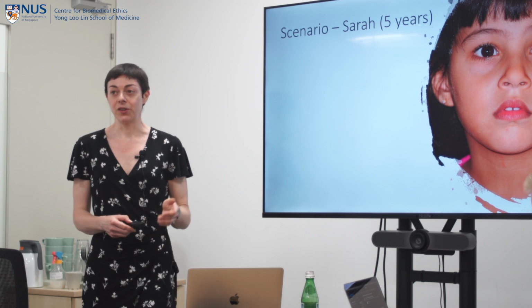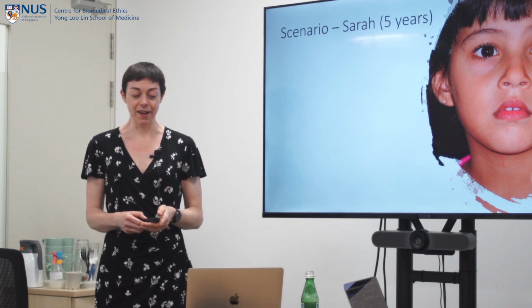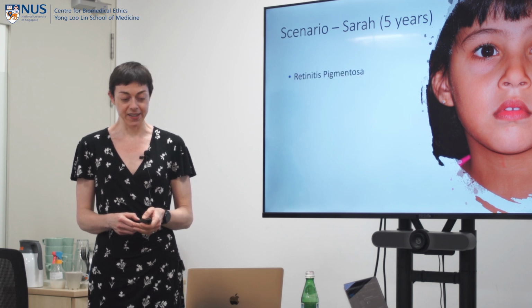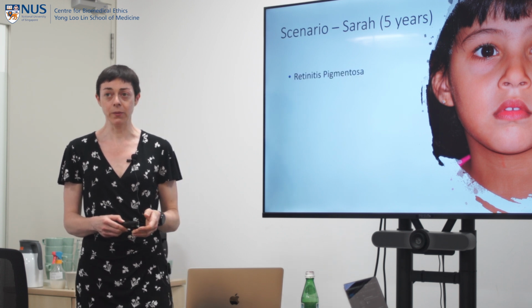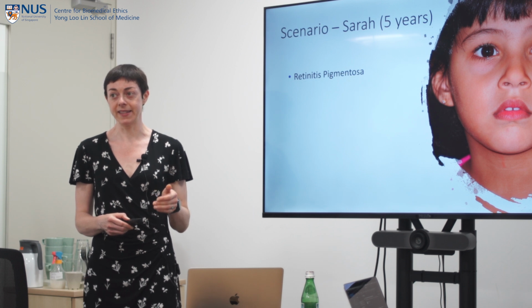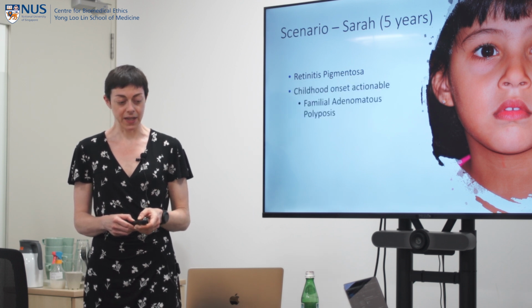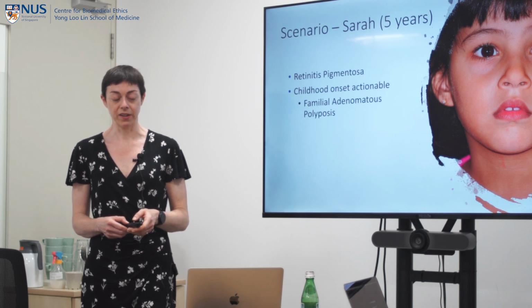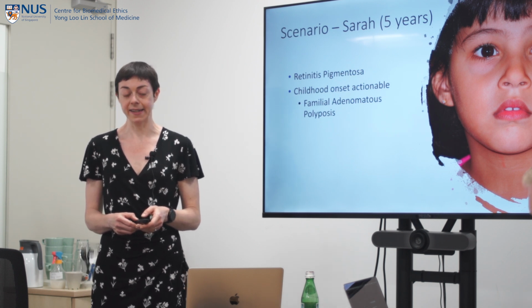And then we've got a childhood example. So we've got Sarah, who's 5, not 15 or 25. And so she has retinitis pigmentosa. So again, we're going to be looking specifically for genes that are related to that condition. But what if, for example, we found out that she had familial adenomatous polyposis, which means that she's got an increased risk of developing colon cancer?